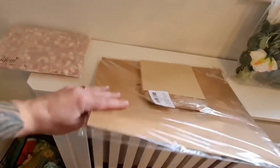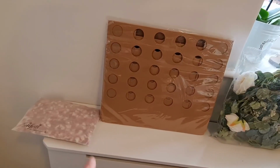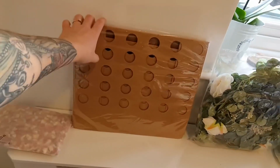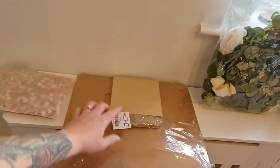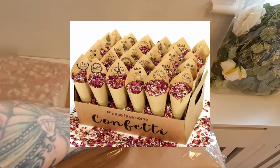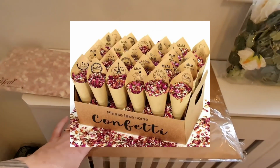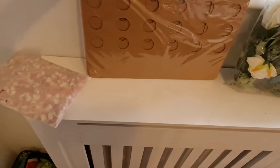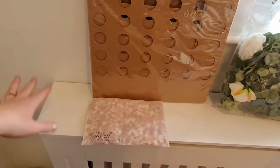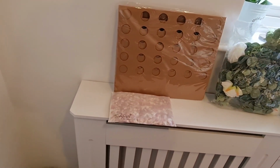And then this, again, I ordered from Hobbycraft. This is our confetti holders. So this pack, this is like a box that you make and it stands up. And then here at the back, you make cones with these and then tie it round with the Hessian rope. So it's all sticking to the theme, very rusticy and woodland. So yeah, and then we're just going to pour some of the confetti into the cones, and then on the way out to take photos, people can just grab a cone, and that is confetti sorted.